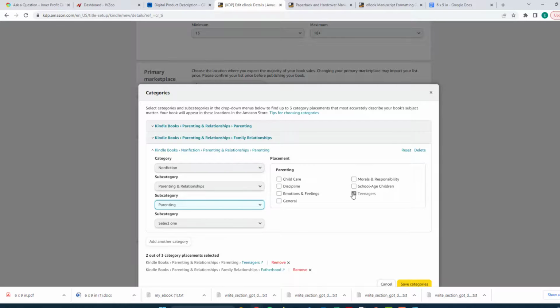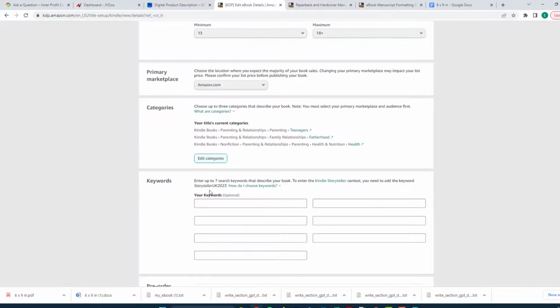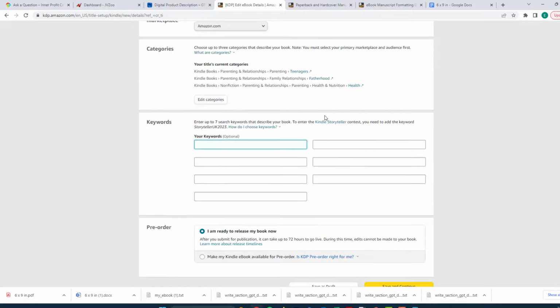So maybe instead of teenagers, maybe we select a different category. Maybe health and nutrition this time. Maybe just health because it involves mental health. That just helps us cast our net a little wider. So let's save those 3 categories. And then you can select up to 7 keywords.